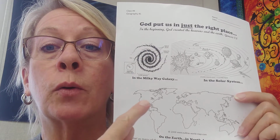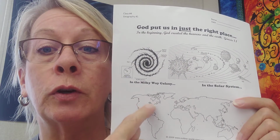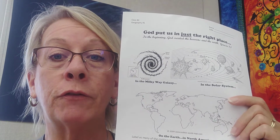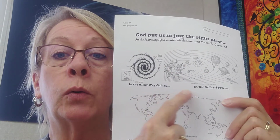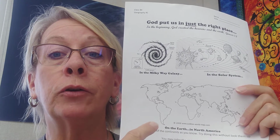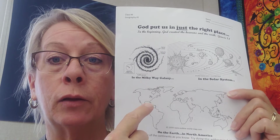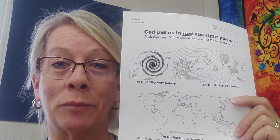He also put the larger planets out here to protect us. Their huge gravitational forces keep a lot of space rocks from coming in and hitting us. So we're in just the right place in the solar system. And then we're on the North American continent, which is a good place to be for growing food, for living safely. We're not where it's really cold up here or where it's really cold down here. We're in a good spot here in North America. So God put us in just the right place.